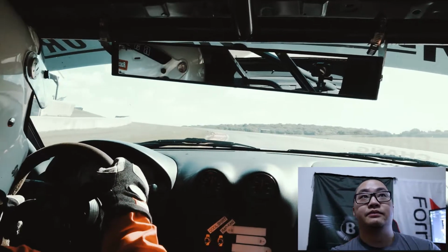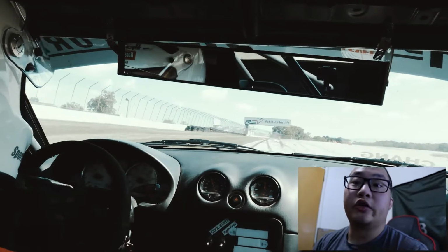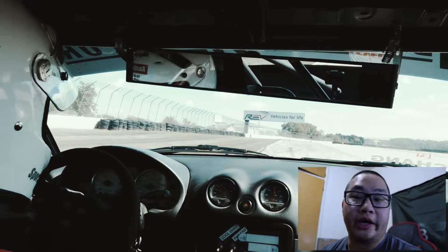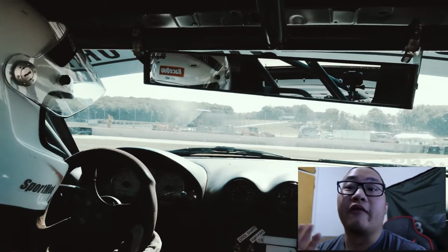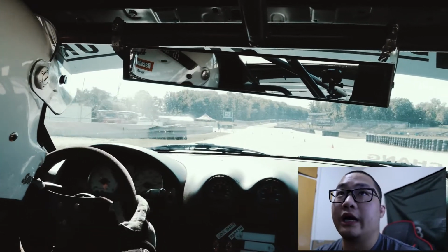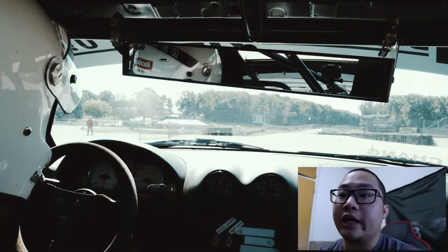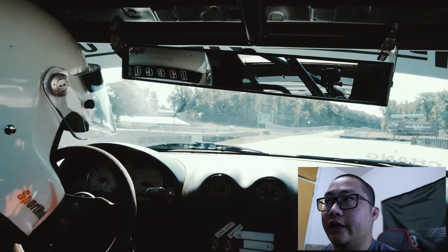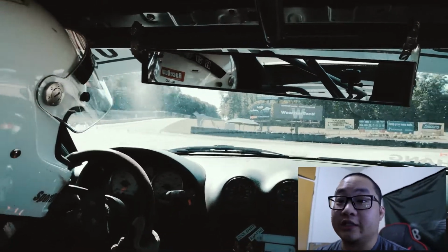Let me see. Then from there, day 2 was a much quicker day. We weren't focusing on the heel toe or just driving in a straight line as much, trying to work on something called trail braking. Heel toe shifting and trail braking are things that you will never need as a daily driver.